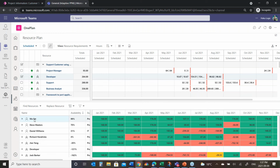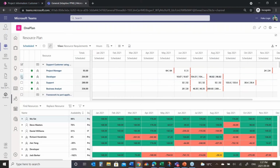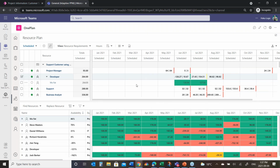Maybe I want to do this. I'm going to replace, oh, sorry, missed a step. Go here, replace the resource. I can either replace the entire role or I can fulfill. And by fulfilling, I've added this person in here and I could say we have them available for 8 hours that month. And you'll see there's still just a small amount.